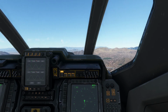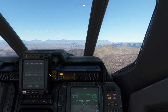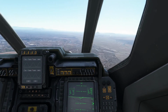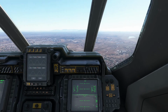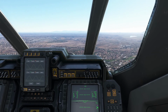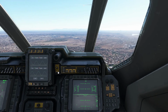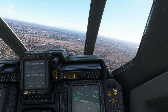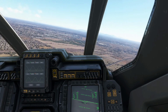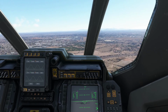What airports are around? None really. So we're overspeeding. Bringing the gear up. And we're gonna swing around. Alright, so we're gonna go back into gear mode. And now we try to land. I'm not really sure how fast we want to be going here, but we'll try landing it. First landing attempt in the Pelican.